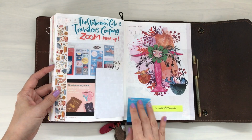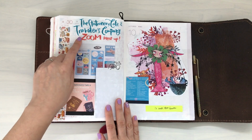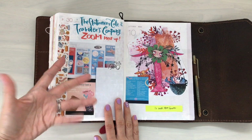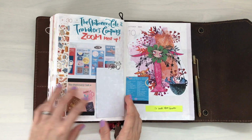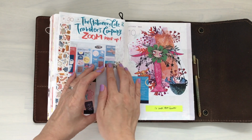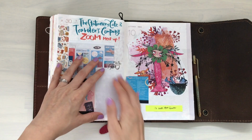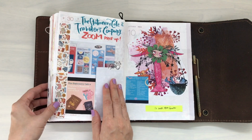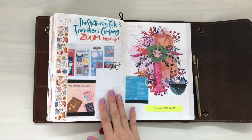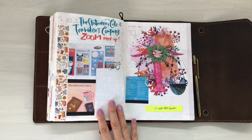I participated in the Stationery Cafe Travelers Company Zoom meetup. It was so interesting to listen to Yuri and hear the history behind Travelers Company. I have a printed image of the attendees on the back here. Of course, I don't have their permission, so I just didn't want to show that on camera. And then I just did a bit of journaling here on the back. I really hope that they do another one in the future. That would be a lot of fun.